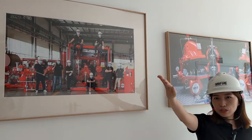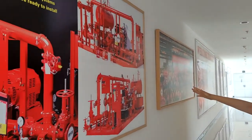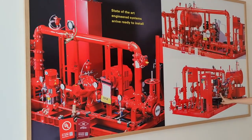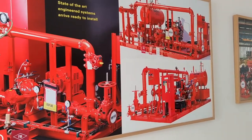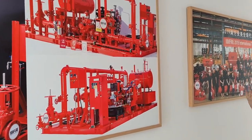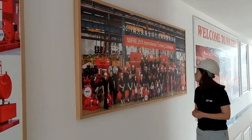Back to here, this picture is our enclosed package system. Here is a 1D, 1E, 1J package system: split casing type, end suction type, and vertical turbine pumps. So I think if you're thinking of fire pumps, you can find them at NM Fire.